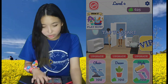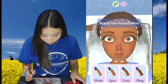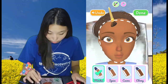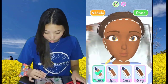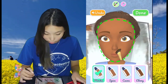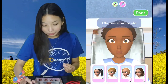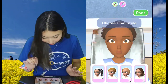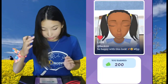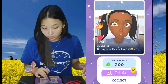Level 4. Five levels, okay? And the level 5. So we've got this one. We're gonna do the mocha. Cover all of her blemishes and make her skin tone right. This one actually goes a little darker when usually foundations are brighter than your own skin. This one done. Okay, $200 just plain foundation and the hairstyle.